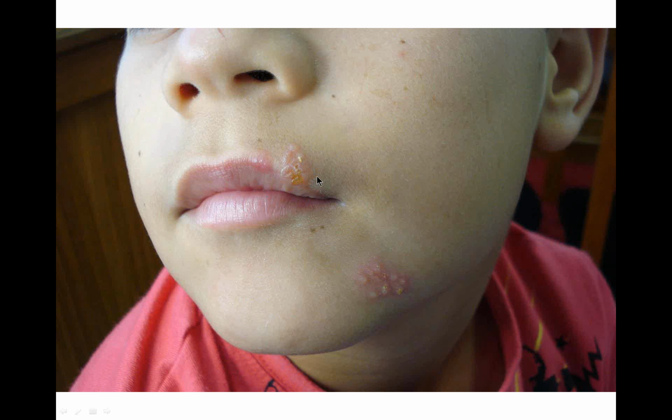And you may think this is staphylococcal infection, but it isn't. It's herpes. It's herpes simplex. So this is one of the differentials of an impetiginous eruption around the mouth or around the nose.